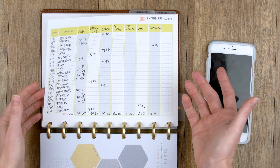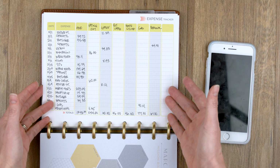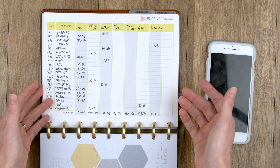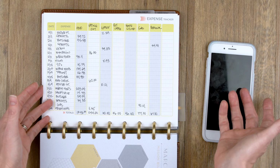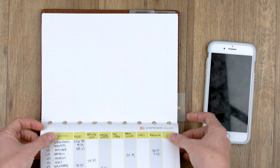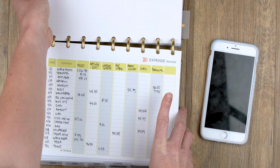But this is the expense tracker, guys. This is how I would use it. I just wanted to give you an overview of how to use this tool and how we do our basic everyday finances, as far as spending, budgeting, things like that.